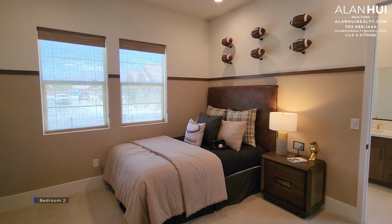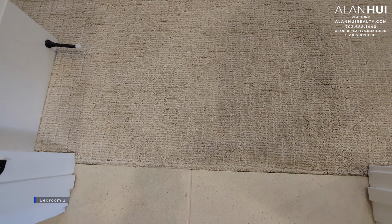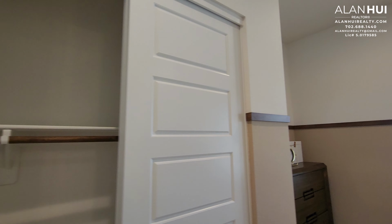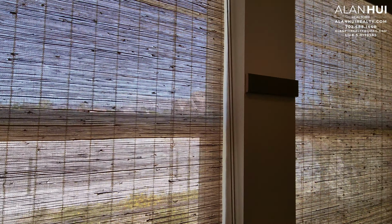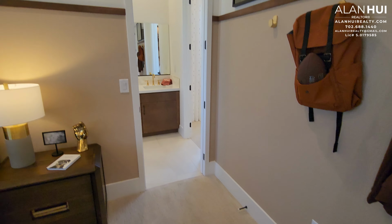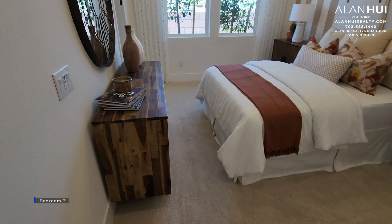Starting with bedroom 2. Bedroom 2 measures 12x11.5. The carpet that you see in this bedroom is an upgrade. Bedroom 2 will have a reach-in closet, and there are 2 windows here that overlook the front of your home. Toll Brothers does a great job of decorating their homes. The furniture, decor, as well as the window coverings are not included when you build a home.